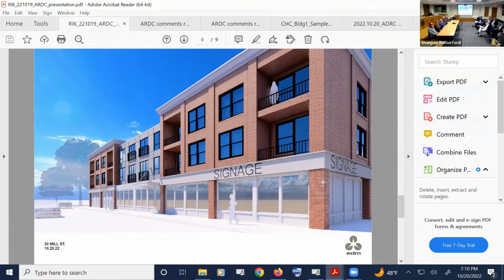Signage band, this is really an element that continues around the building. Signage is still completely TBD based on that first floor. We're looking at doing some double hung windows in the brick portion, maybe a little more traditional, maybe switching to a combination of a fixed and a casement in some of the other areas.